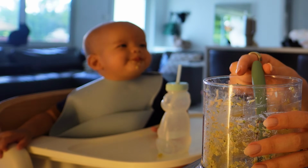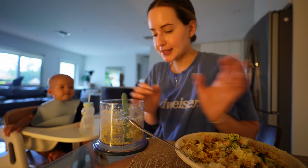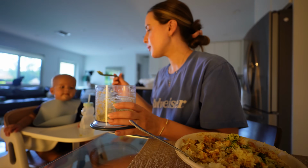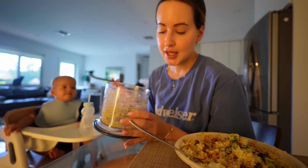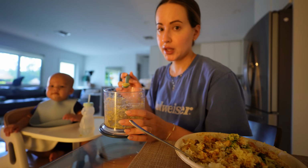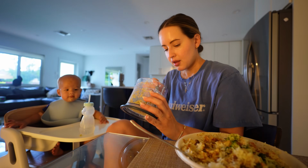Yes. I just picked up some bowls for dinner. It's like a healthy place. And I'm feeding Jesse straight out of the food processor. I just kind of shredded it up a little bit. This has been so useful. Basically, anything that we're eating, I just throw it in here, do a couple pulses. I can link this one. It's really cheap. It just finely shreds things so that I can spoon feed him.